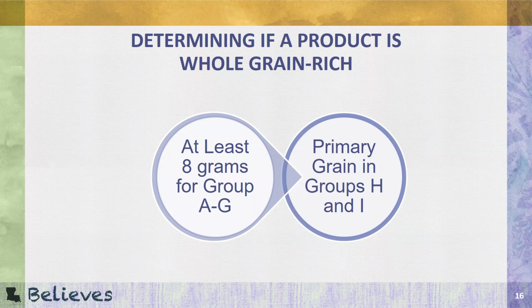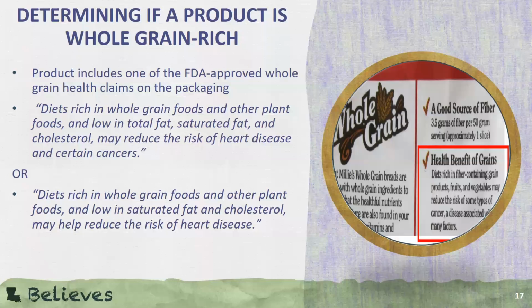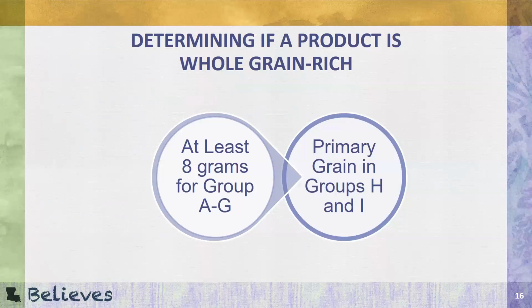To determine if a product is whole grain rich, it has to be at least 8 grams of whole grain for groups A through G on the grain chart on the Exhibit A. And for groups H and I, whole grains must be the primary grains, with all other grains being enriched.